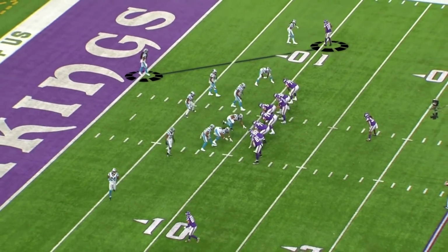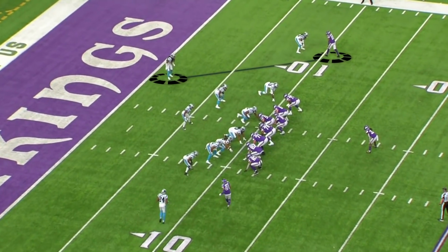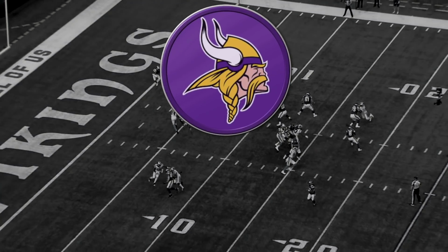Again, against Carolina, top of your screen, one-on-one. The corner has outside shade, and there's a safety sitting right on top of him. You can see him. The safety is pushed over his way, and then he plants that foot.